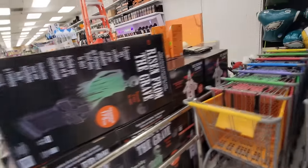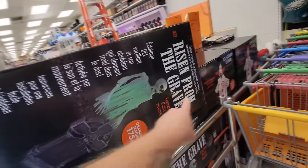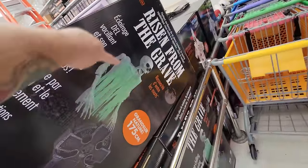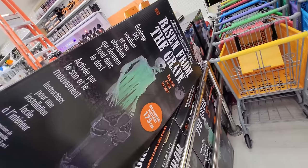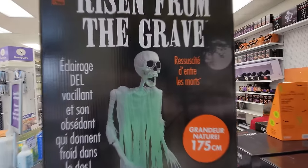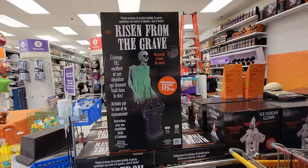Guys, look at this. A whole bunch of animatronics. I'm so excited. Risen from the grave. Look, I've not looked at any of this stuff yet. This is a skeleton raising from behind a grave. There we go. We can see him even better there standing up. That looks pretty cool. Now, I don't know, I'm just walking in the door. I don't know if any of this stuff is set up yet, but we're going to find out.